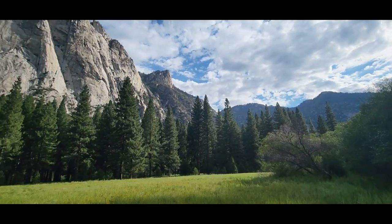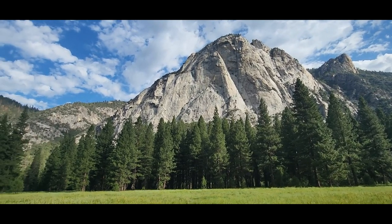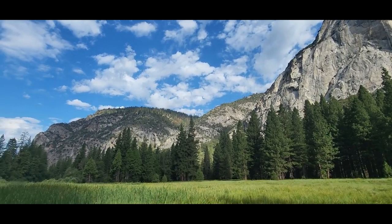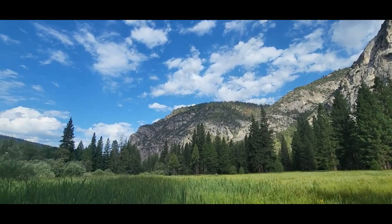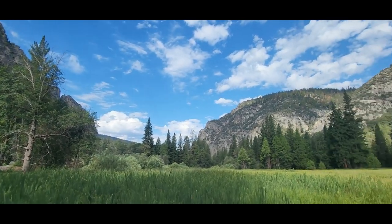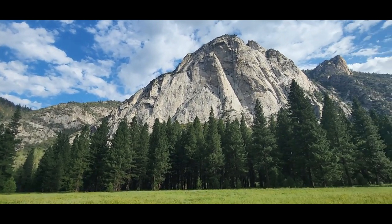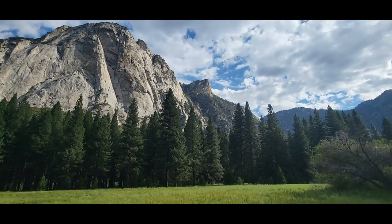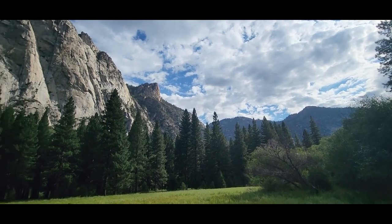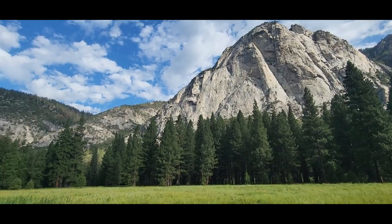Zumwalt Meadows in Kings Canyon National Park, almost to the very end of the road into the canyon. This is in the morning hours, with the sun shining. Nice little 1 mile hike back into here. If you visit Kings Canyon National Park, be sure and visit this part of the park, especially if you have great weather for it. Morning hours are great because the sun's right behind those trees there, and behind that, those mountains of the Sierra Nevada mountain range.